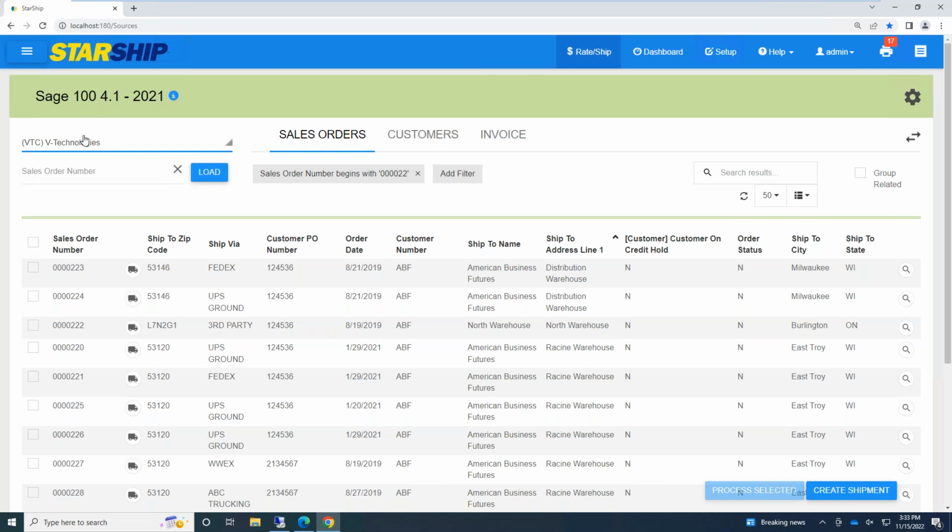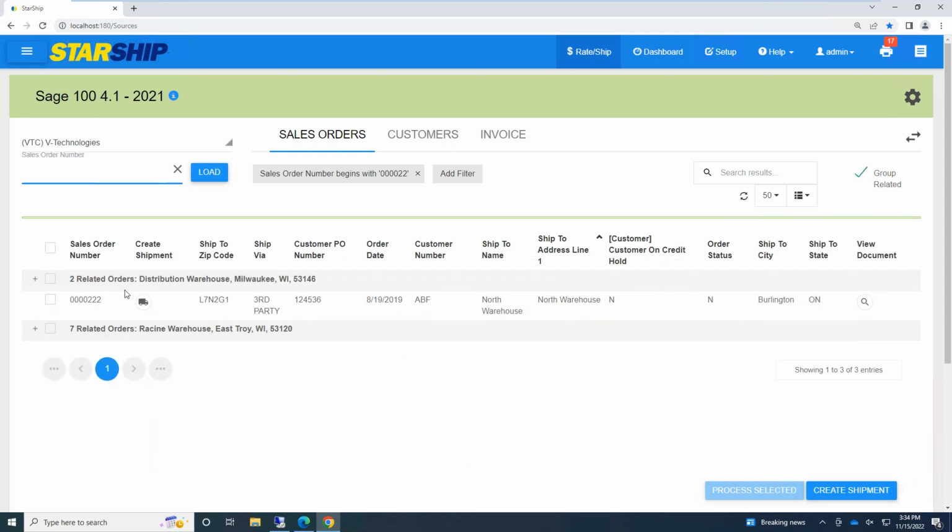We also fully support multiple companies and warehouses, and so on and so forth. So if you are running multiple warehouses or locations or multiple companies, we do out of the box fully support those.